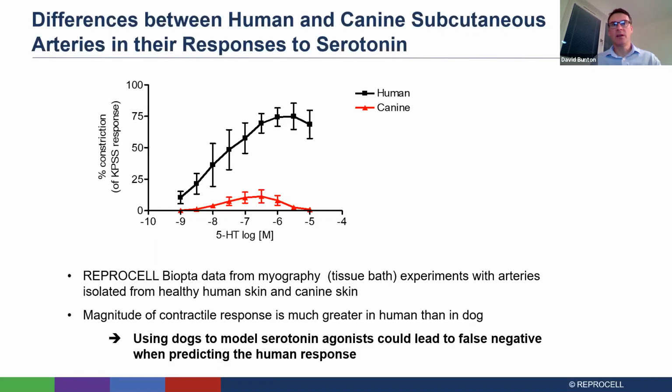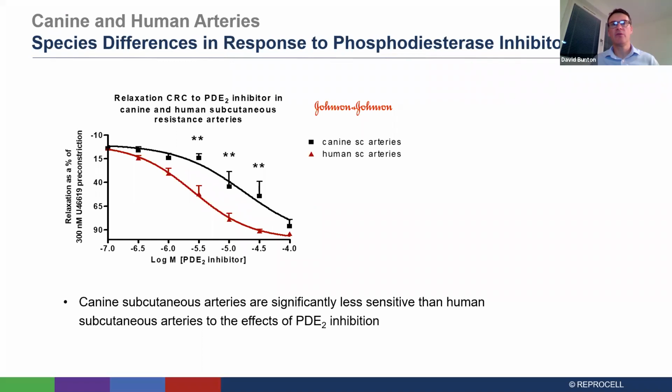And so sometimes we see quite stark differences, such as here in some small resistance arteries, looking at responses to 5-HT, where we have very small responses in dog, but really pronounced responses in humans. That has led to some false confidence in predicting a drug being safe in a dog telemetry model, for example. And then that goes on to the clinic, and we see adverse effects in humans. So it's really a case-by-case basis, and giving very careful consideration to the particular class of compound, the literature, and also the particular risks around what the drug's target is.